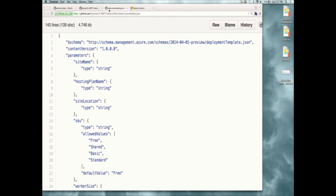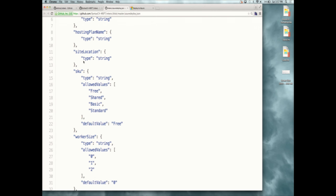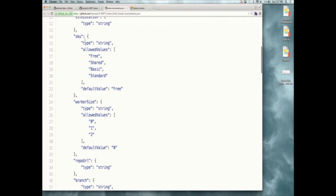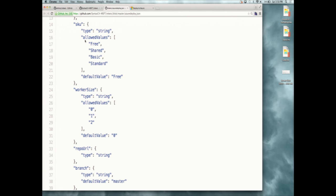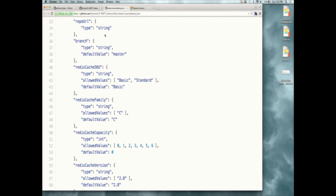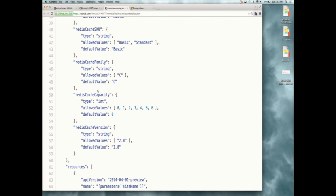My environment has two things. I need a place to run some PHP code, and I need a Redis server to store some stuff. So what I've done is I've described the environment with some parameters. These are things that users are going to input. So I have site name, hosting plan name, which describes how many sites or what sites go where, the location, so what server around the world do I want to put this in, the SKU for the actual site itself, free is the default, awesome for open source projects, worker size defaulted to 0 because you don't want to make it too big, the repo URL, branch, and then a little bit of information about the Redis cache cluster that I have.